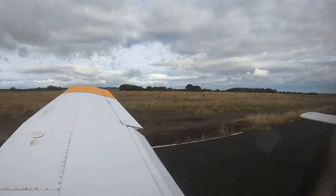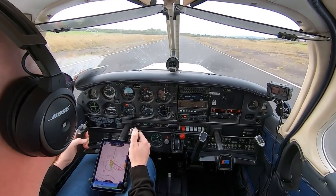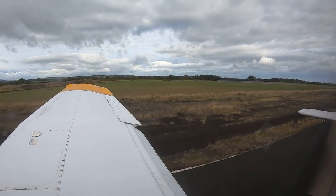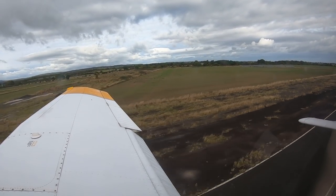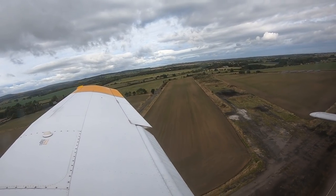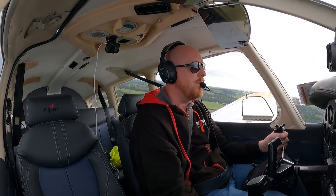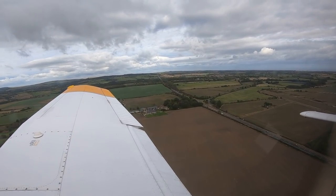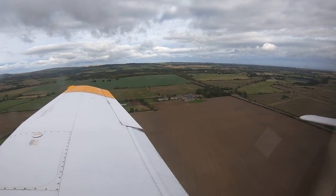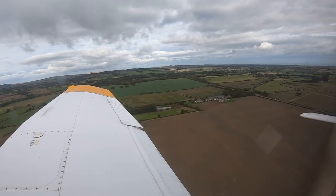And the end of that runway is coming up very, very fast. 50 knots. There she goes, she wants to fly, so we hold it there. 65, and woof, and we're away. Whee! Goodbye, Eshott. So there's 500 on the first stage, 500 above sea level, by the way, just 300 above ground level. And there's the second stage.